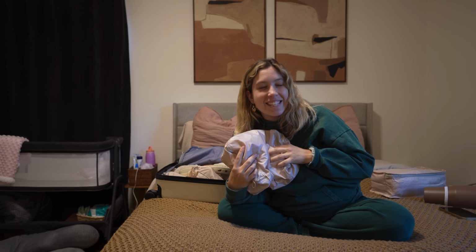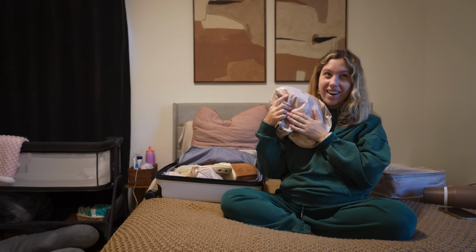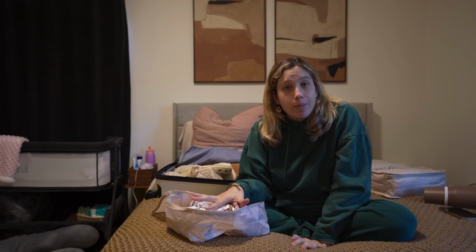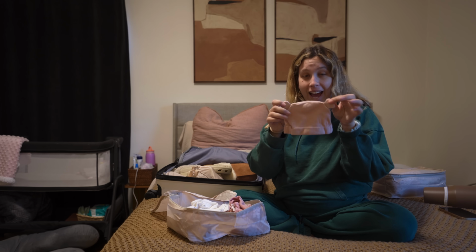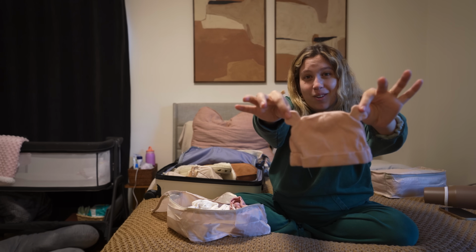And last but not least is everything that we're bringing for baby girl. I'm so excited to meet her. Oh my gosh. This is where it gets really real, you guys. Oh, she's gonna be in these. Okay. I am packing a lot less for baby girl this time around than I did with Addie. I'm just bringing a cute little hat. I love this one. I don't know if you guys can see, but it's little bear ears.